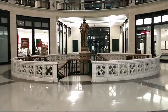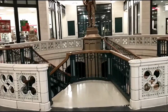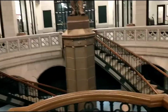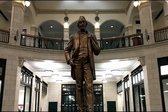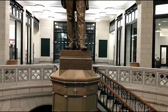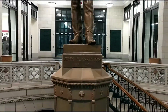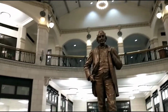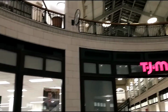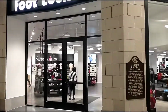And finish over here. I think that's John Plankington. Yeah, he did a bunch of different businesses in Milwaukee back in the 1800s. I know he was involved in meat, so probably did some slaughter, evisceration, packing of meat. Made a lot of money. There he is. This is the Plankington house, I think, back in the day. So they named this after him. Cool. Yeah, we got Kids Foot Locker.